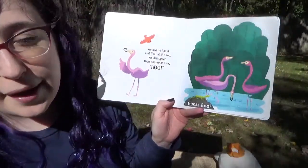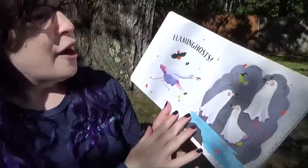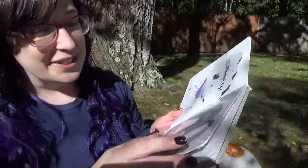These are the flamingos. What are they dressing up as? Who says boo? Flamingos. So silly.